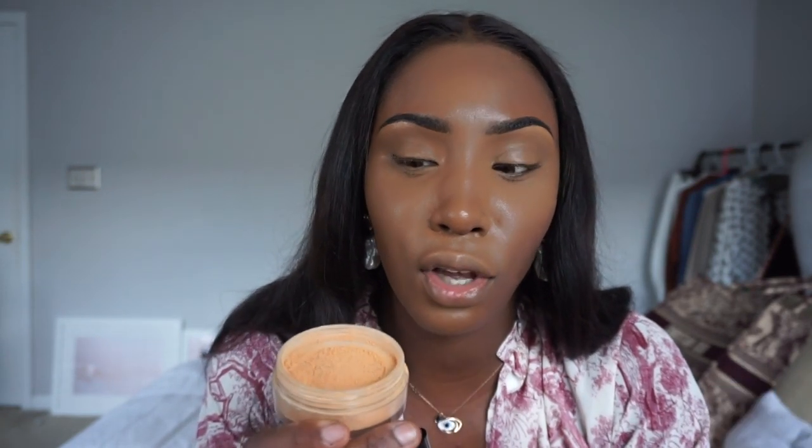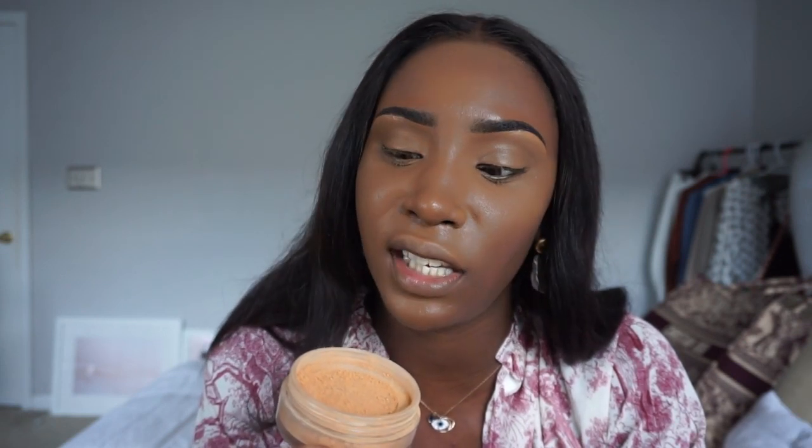So then medium 3 looks like this. It definitely reminds me of a Sasha Buttercup shade. It's very yellow, like an orangey yellow shade. For myself personally, I don't love this color because I wish I had it in front of me.